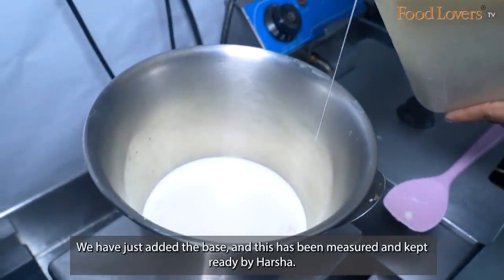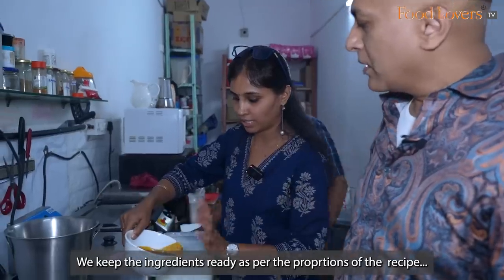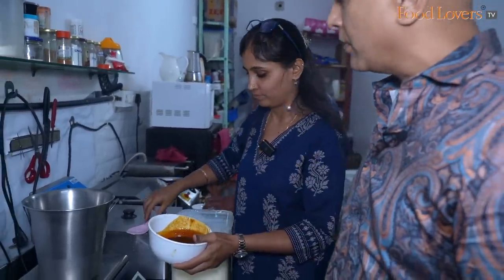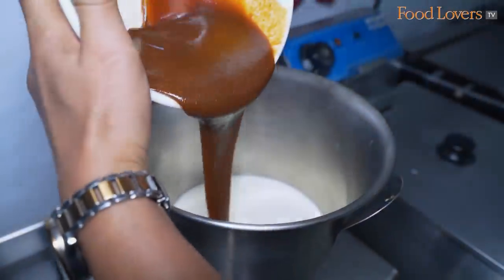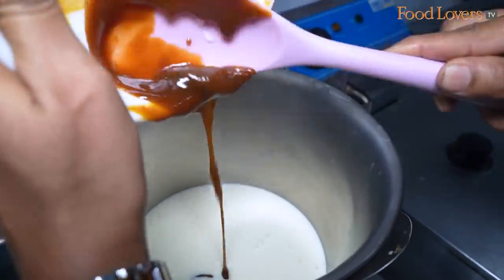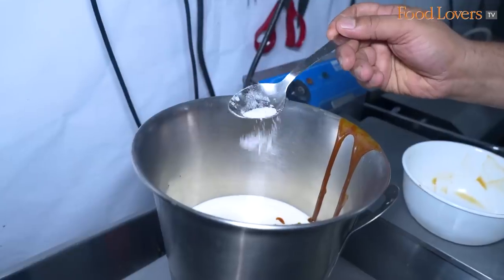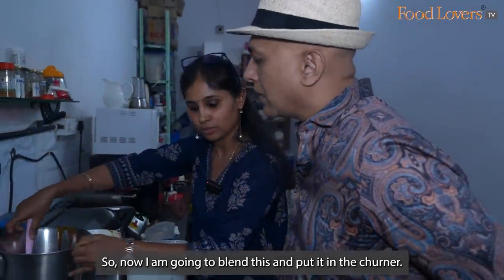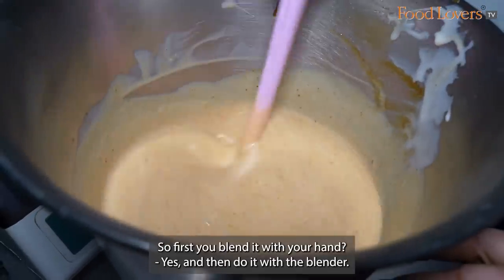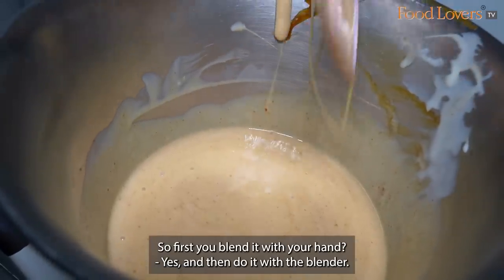Now we've added the base. We keep the recipe frozen. So what are we making now? Salted caramel. Salted caramel gelato. Wonderful. Since it's salted caramel, I'm adding salt. Then we blend this and it goes to the churner. First we check it's okay, then we put it in the blender.